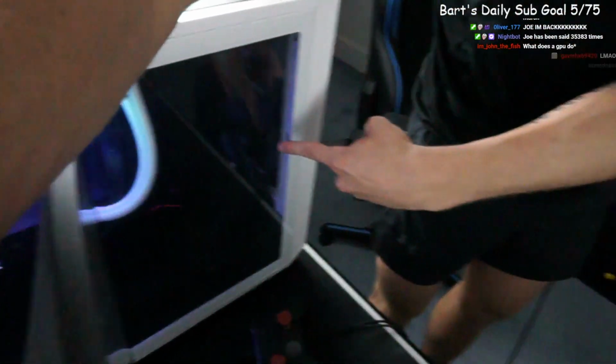Let me bring this over here. Right now I'm streaming on my PC with the 3090 in it. I don't know how to prove this to you guys. You see it says GeForce RTX. It's a 3090. You see this PC right here. This is clearly not the PC I'm streaming on. What is missing in this PC, chat? Take a guess what's missing. The GPU? Correct! High IQ plays, myself.